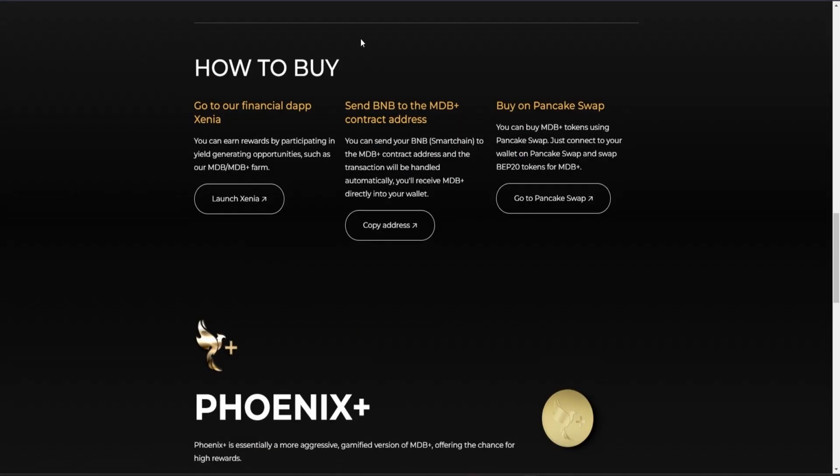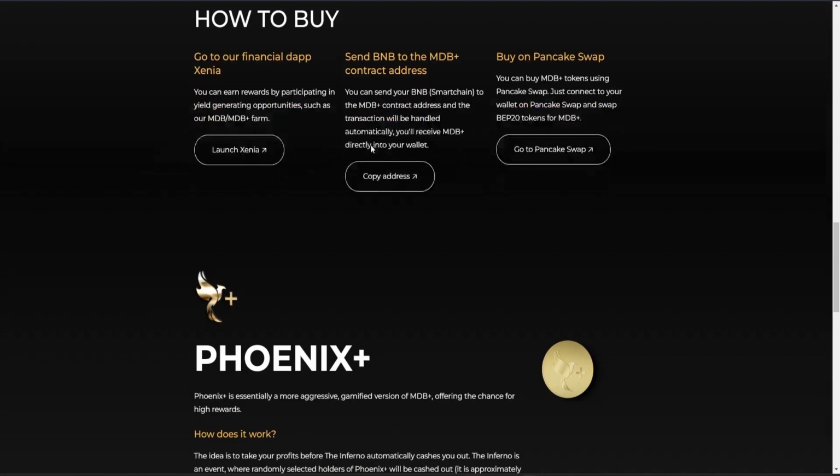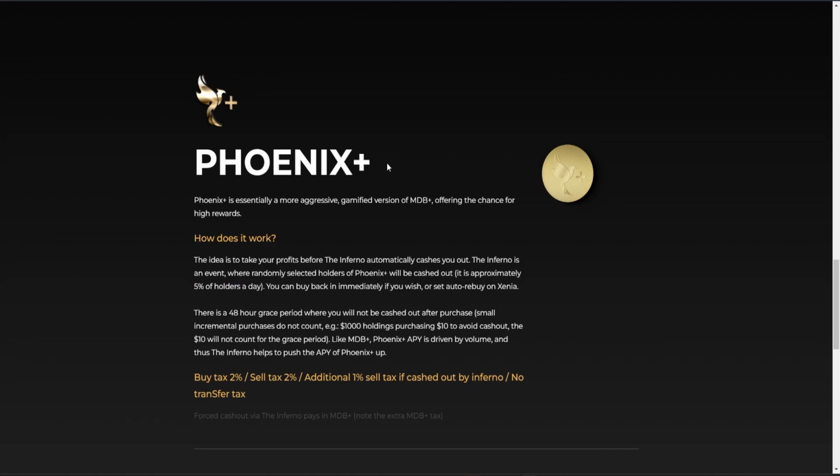You can see that's the main way to buy as the first token, but let's pass to the last one, that is the Phoenix Plus. I previously talked about the Phoenix, but this Phoenix Plus is another thing, a more aggressive gamified version of the B Plus. So basically it's a stable banking coin, but this is offering the chance for high rewards. It's not risky, it's more aggressive.